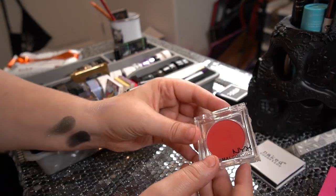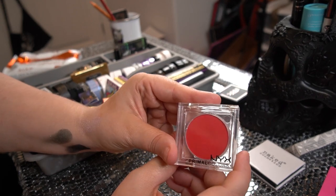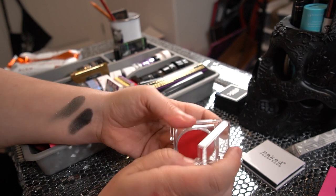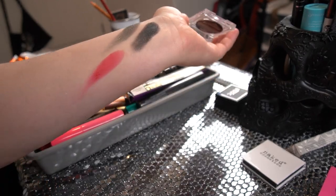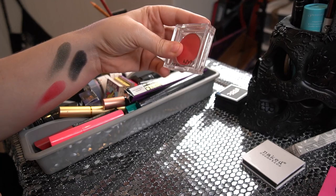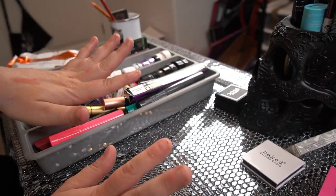I love these. Next, I have this NYX Cosmetics single shadow. I don't even know where I got this. I probably will declutter this because it's not something I ever use. It's decently pigmented. I'll hang on to it for now. Just in case. You never know when you're gonna need red.